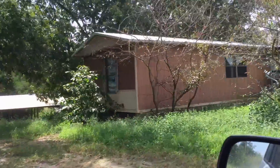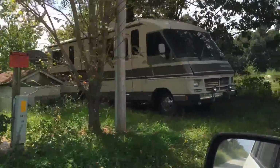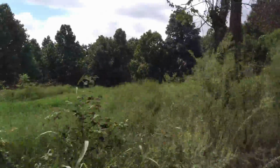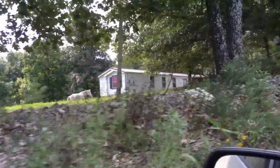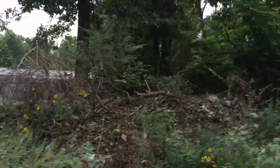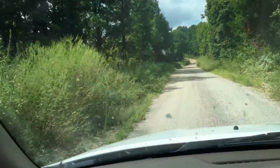First one I've seen. Oh, another one. One they have a horse in. These are the only two houses, well, that I've seen. Maybe there are more people that live here, I don't know. But that's the only two I've seen so far.